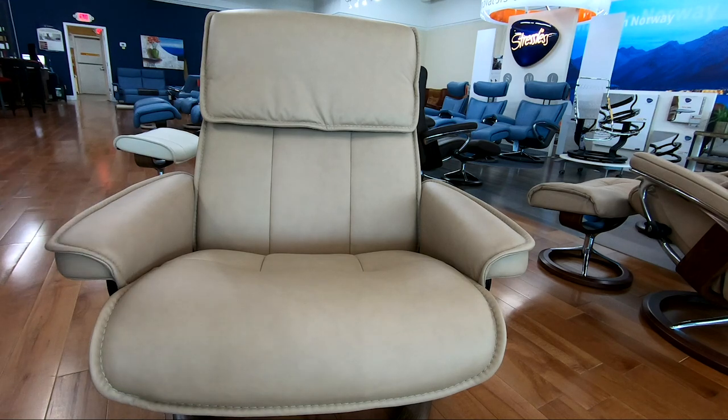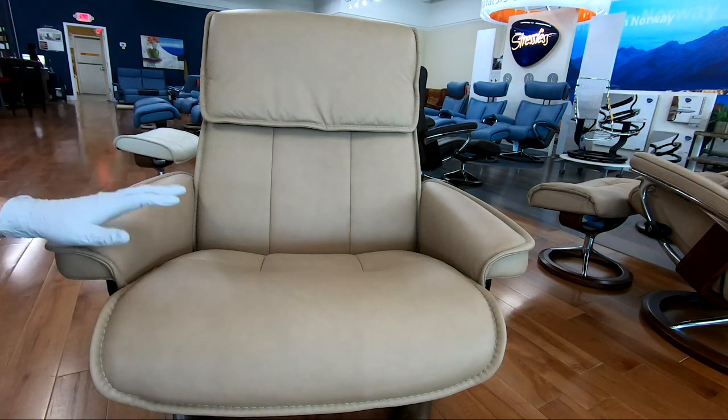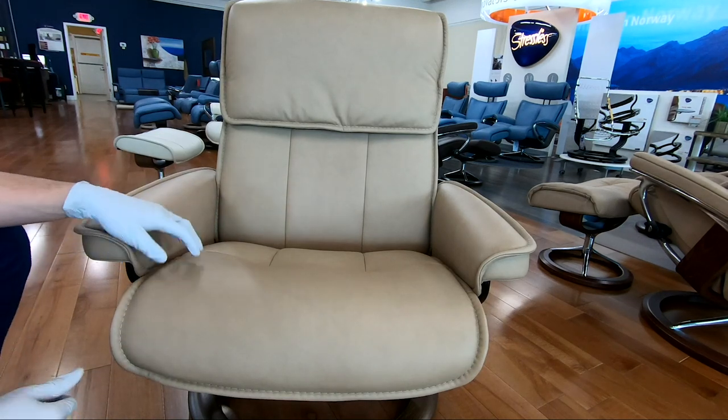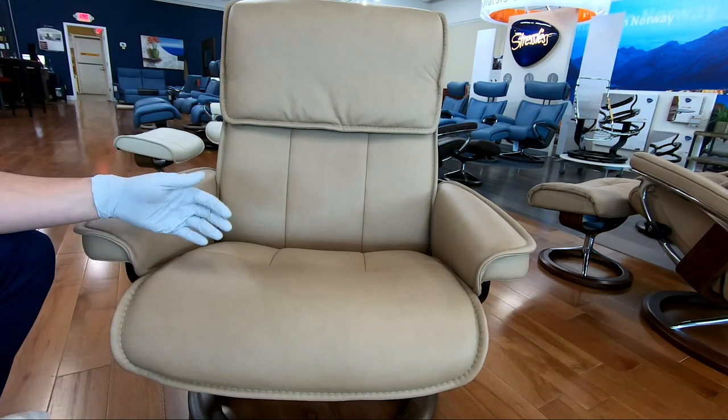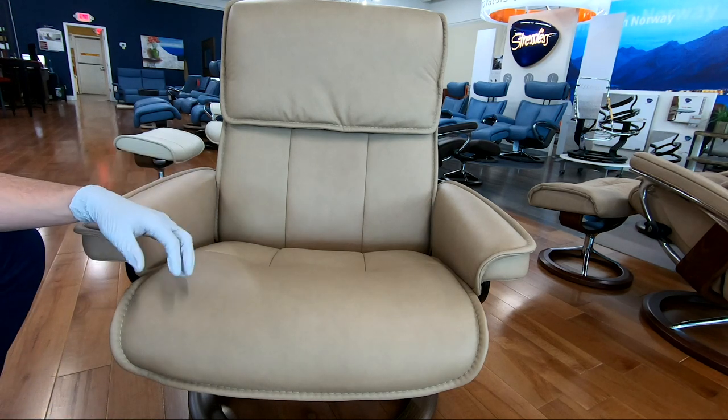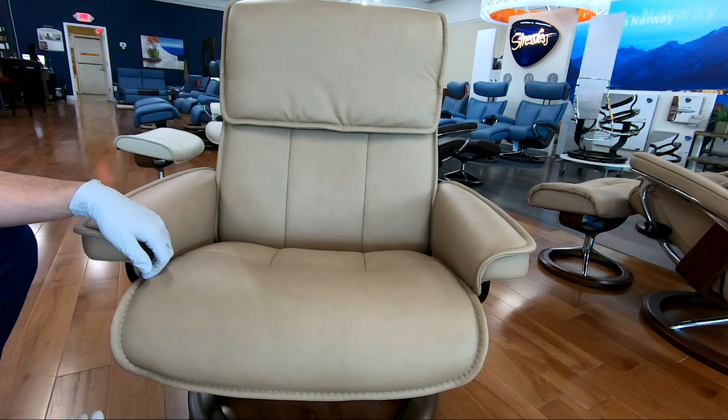So next, we're gonna take a clean cloth and we're going to wipe off any excess conditioner. Now, once you've wiped off the excess conditioner, allow it to set maybe another 20 minutes before you sit in your recliner. There may be some conditioner still absorbing into the leather. We don't wanna get that onto our clothes.